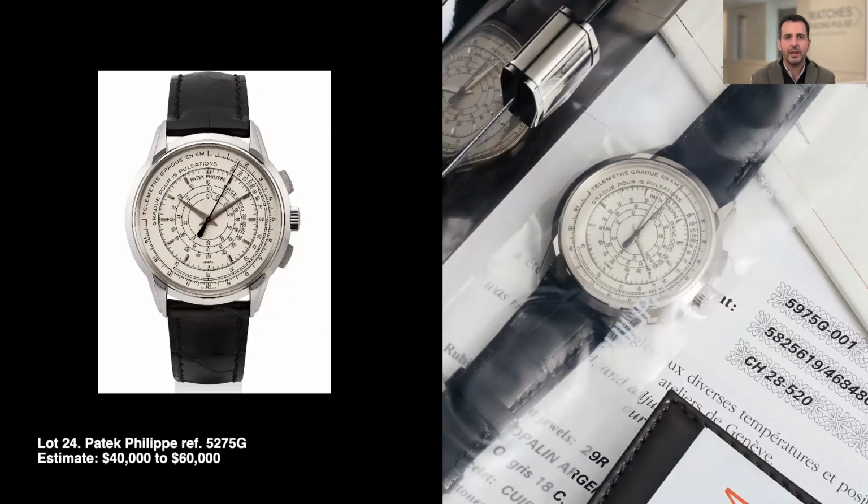Lot 24 is a wonderful modern Patek, factory sealed, a chronograph with a multi-scale dial. This watch was introduced in 2014. It's complete with its boxes and papers. The estimate is $40,000 to $60,000.